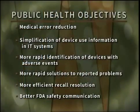There are really important public health objectives for this rule, and patient safety is very much at the heart of this. And you'll hear me say that. It's something I'm very passionate about. I used to practice internal medicine as a primary care physician. But very important public health objectives: reduction of medical error, simplifying our device use information in our IT systems, more rapid identification of devices that have adverse events, and then more rapid solutions to those problems, greater efficiency in our recall resolution and management, and then just overall better FDA safety communication. And I think it's really important that we don't lose sight of these public health objectives, because as I said, it's patient safety very much at the heart of this initiative.